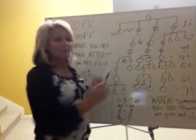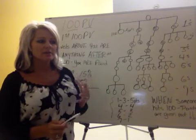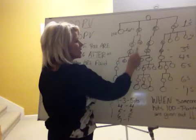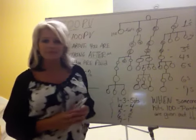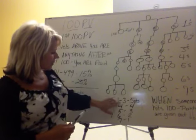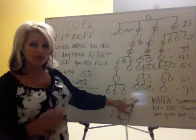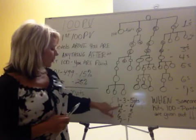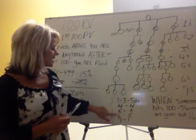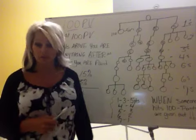Everyone is worth points to you. So when someone on your team does their 100, points will show up by their name based on what level they are to you. So if you have a 1 through 3 level right here, you will make 5 points when they hit their 100. Your 4th levels are worth 4 points, 5th levels worth 3 points, your 6th levels are worth 2 points, and your 7th levels are worth 1 point.